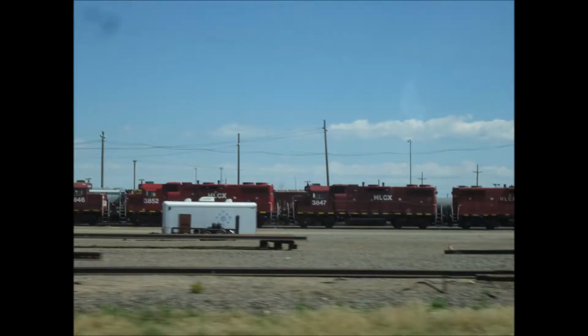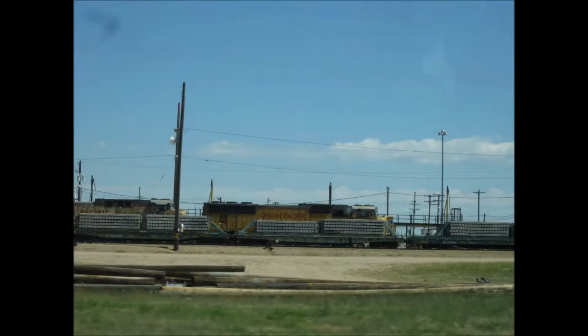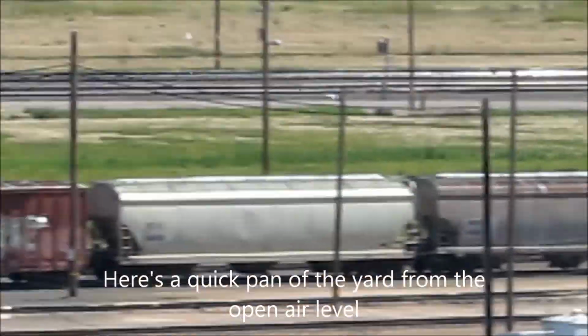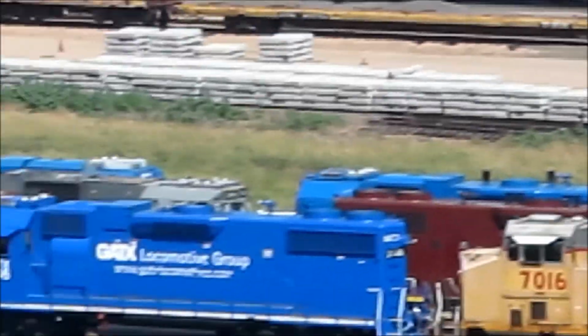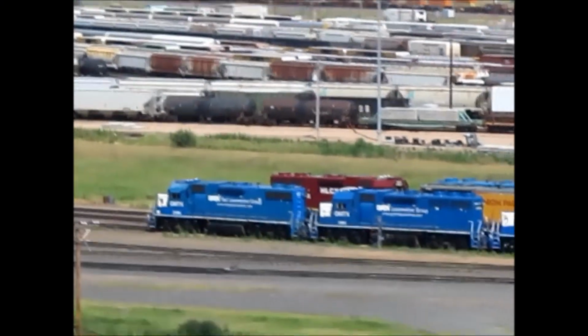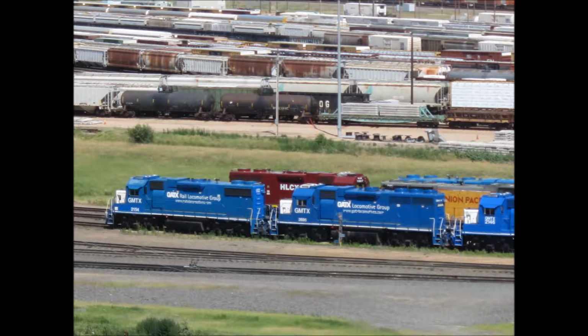3847 and 3852 are both ex-Louisville and Nashville GP38-2s. 2695 is an ex-Seaboard Coastline GP40, and 2154 is an ex-Rock Island GP38-2.